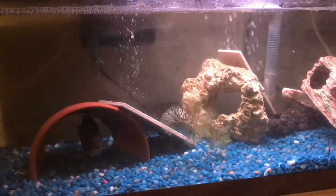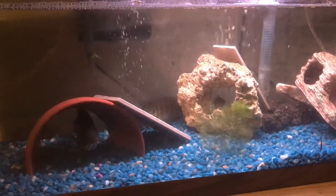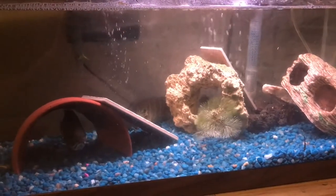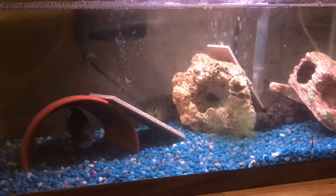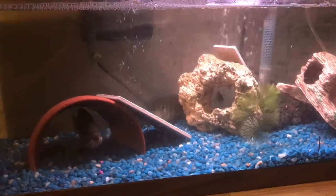That's great. So we may have four. I'll probably get a new tank and put them in it and spread them out a little bit. But for now, we're going to go with this one. So, all right, guys. Well, they made it. Made it through the night. Babies made it. So that's great news.